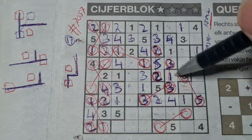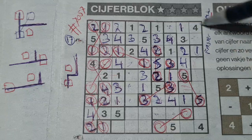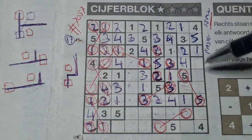Two numbers left in this area, for numbers 2 and the 4. We have a 4 there, no 4 there. 4 should be here, and the 2 goes there. Two numbers left in this area, for numbers 2 and the 5. We have a 2 there, no 2 there. 2 should be here, and the 5 goes there.